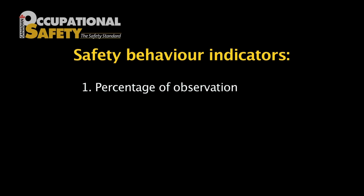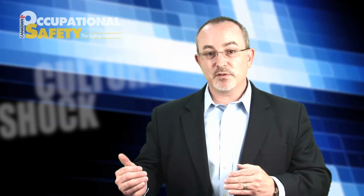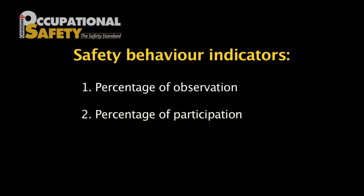Now, the next one is your percentage of participation. Most efforts have a team or committee that manages the efforts. If you have a committee of 8 people, how many showed up last month to the meeting? If only 4 showed up, you have a 50%. But there's also another indicator within this participation. How many people have done or performed quality observations? Is your goal that everybody performs an observation or a select few? What's the percentage of participation there? You take those 2, you have your participation score.